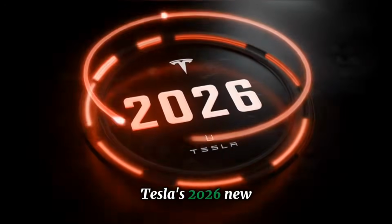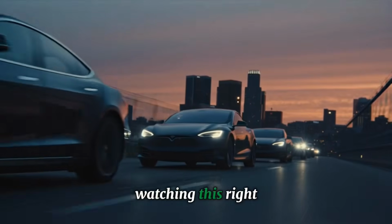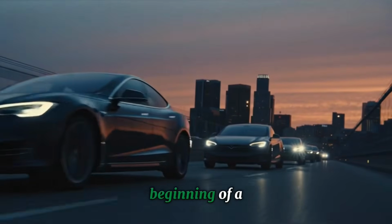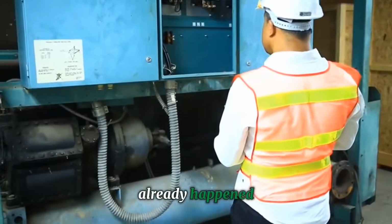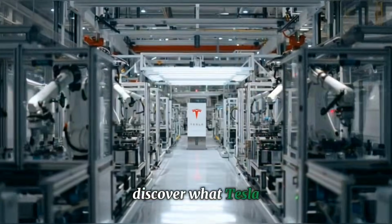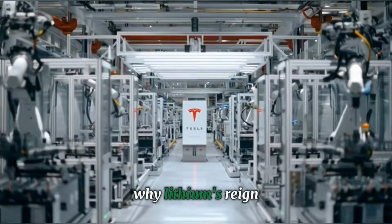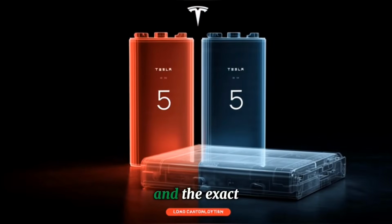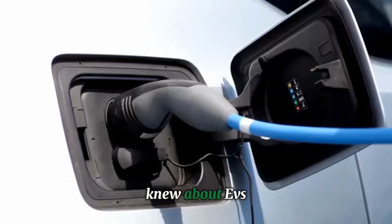Tesla's 2026 new battery ends lithium forever. And if you're watching this right now, you're seeing the beginning of a shift most people won't understand until it's already happened. You're about to discover what Tesla's been quietly engineering behind the scenes, why lithium's reign is on a countdown, and the exact technology that's about to make everything you thought you knew about EVs completely obsolete.